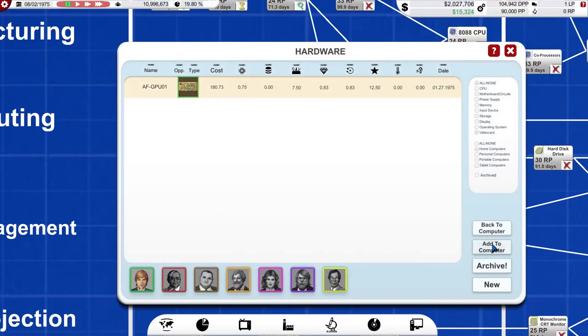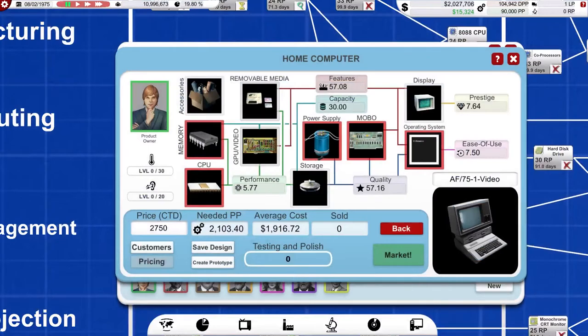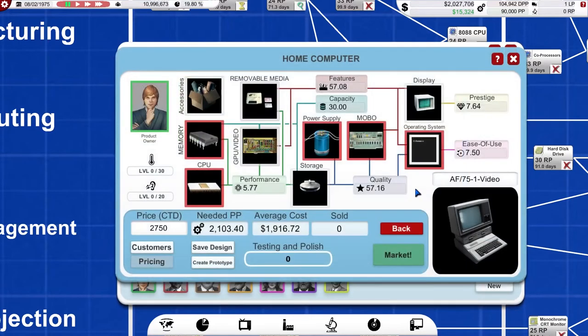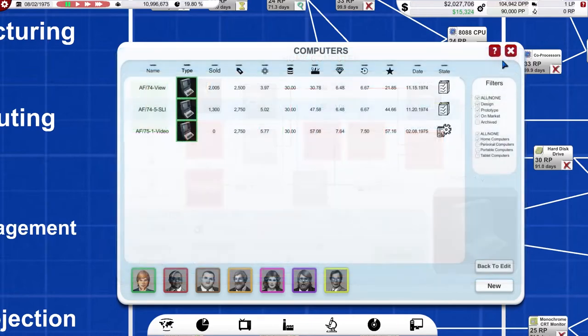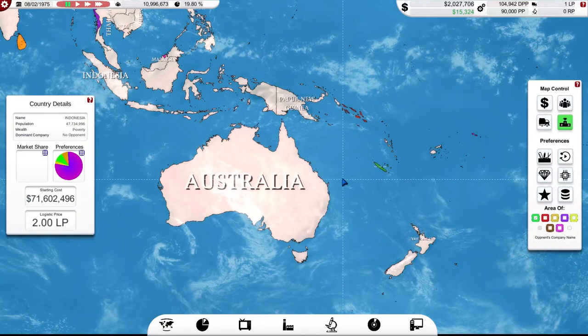Right, so we'll add that to the computer. That's better. Accessories, yeah, everything's in there. Everything else, I think, should be the same. We haven't improved anything else. Okay, the motherboard. Yeah, that's all exactly the same. Back to the computer. Okay, right. So let's save that design. Let's create the prototype. Your new computer model went into the testing phase. Thank you very much. Okay, right, let's go back to the world.